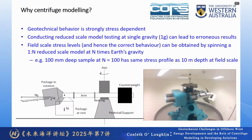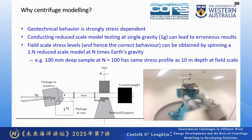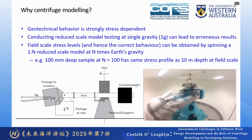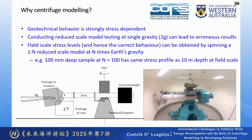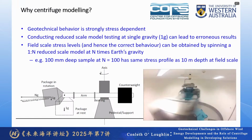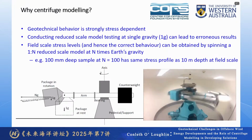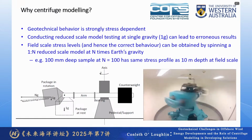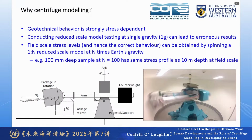Well, if we spin the same experiment in a geotechnical centrifuge and spin it up to, say, for example, 100 times Earth's gravity, then that reduced scale model will have the same profile of stresses in that model as it would in the real world, but in a depth that is 100 times higher. So we can, in a reduced scale model, replicate the stresses over a much greater depth in reality. And that's the principle of centrifuge modeling. There's lots of different scaling relationships that come from that, but that is the key thing that we're doing. We're just getting the stresses right in the sample before we conduct our experiment.